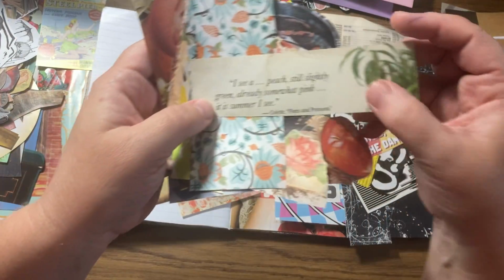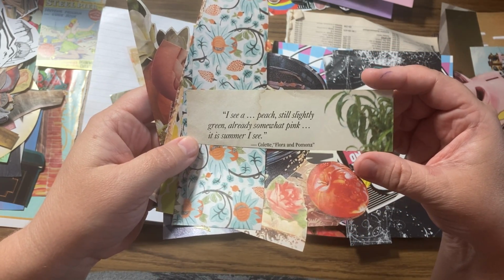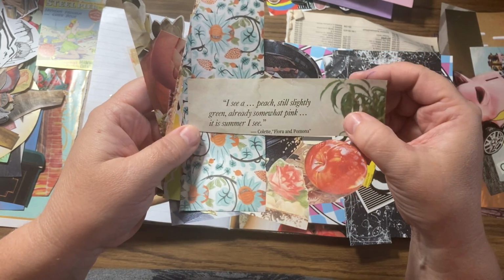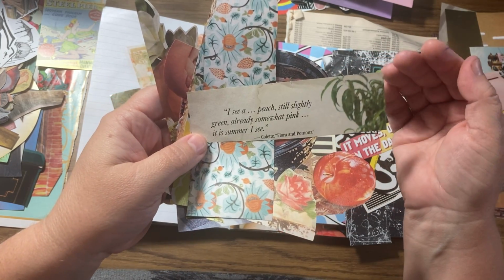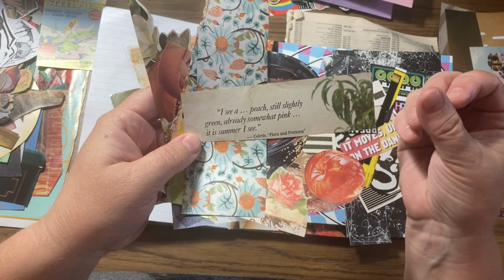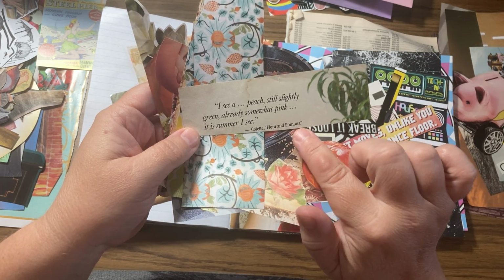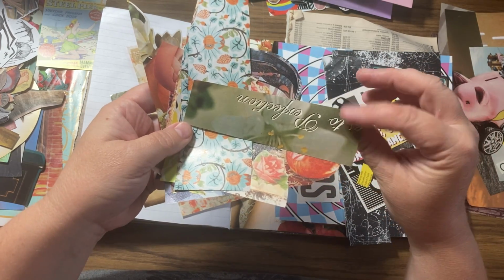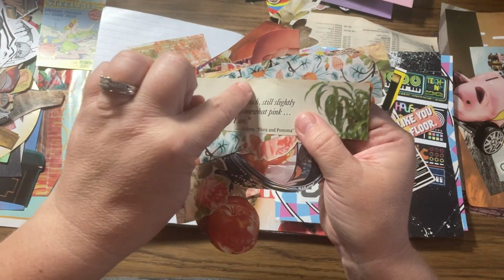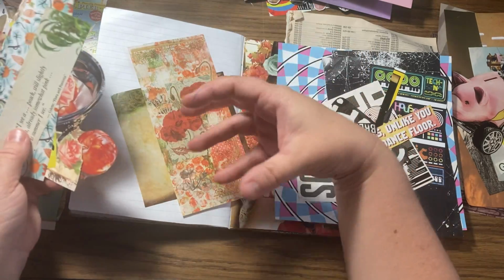Then I found this little bit of poetry because I did some word sorting too. I see a peach. I don't know why there's a space in that. Talking like William Shatner: I see a peach, still slightly green, already somewhat pink. It is summer, I see. Colette, Flora, and Pomona. This was from some old book. It's even got a little bit of water stain, which is fine. So I'm going with a coral color, peach color.